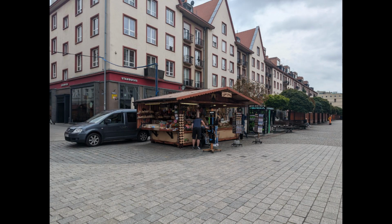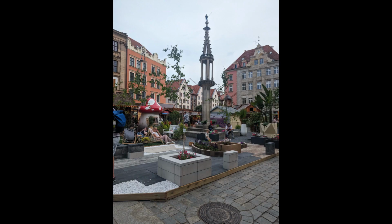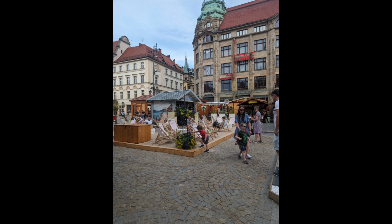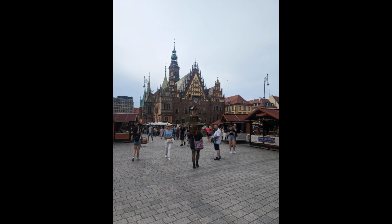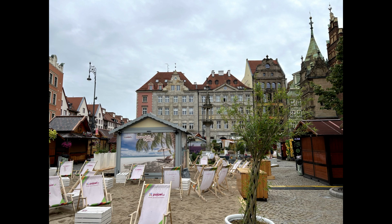This is one of the kiosks when it's open. This is the front without the gates, so you get the full effect. This is one of the sitting areas and the fairy garden, in the little beach area. Ah, the fairy garden up close. So cool. So that's the little garden area and summer festival.